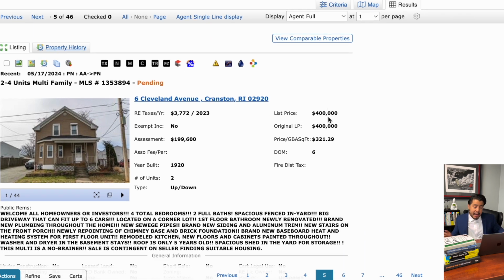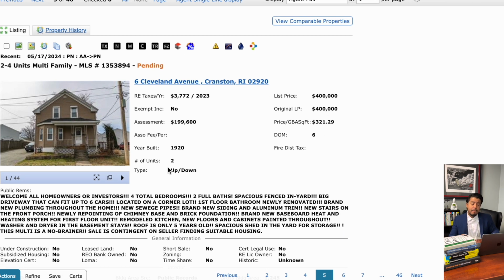All right, 6 Cleveland Ave, 2-family home, $400,000, under market in 6 days. Now, guys, I gotta remind you how fast this is. Day one, when you see it on the MLS, it says 0. So technically day one is 0, and then the second day is 1. And a lot of times they're not showing the house on day 0. Sometimes they are, like, boom, hits the market, we're showing it today. Sometimes, not all the time. Sometimes it's the next day, or 2 days out.